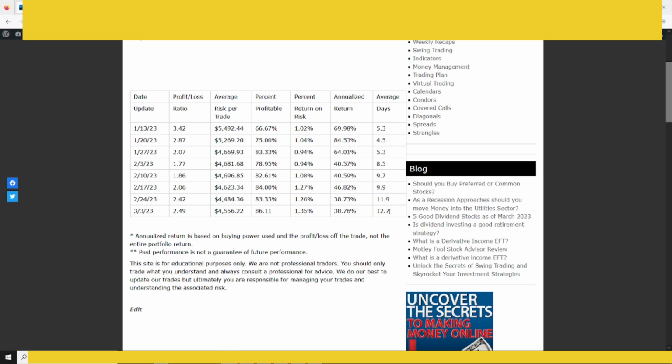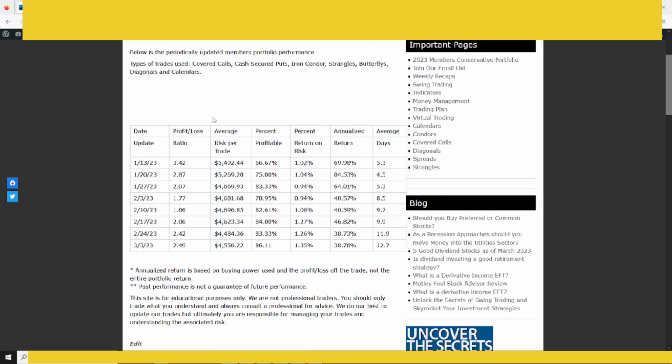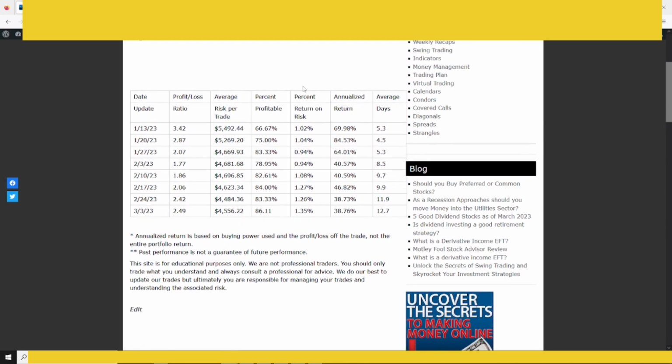I imagine this will begin to creep up just a little bit because a lot of my strangles and covered calls are based on 21 days. So this may creep up a little bit, unless I change the way that I'm trading and use more diagonals or something like that. But right now, I'm not planning on doing that. Again, I expect the annualized return to continue to move down some, average days continue to move up some, and hopefully this profitability percentage stay in the 80 to 90% range. That's my goal for a portfolio.